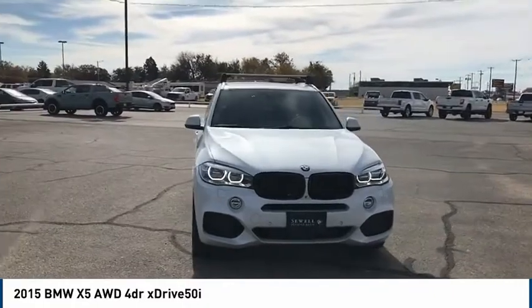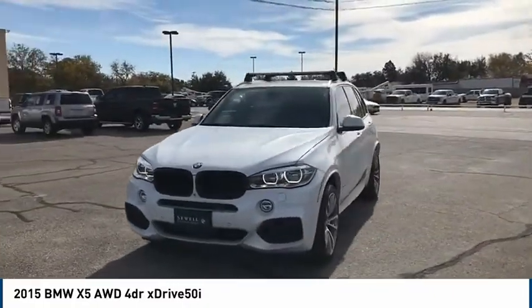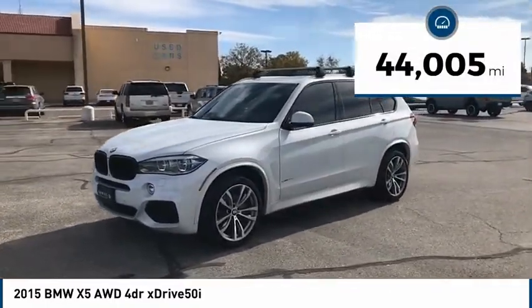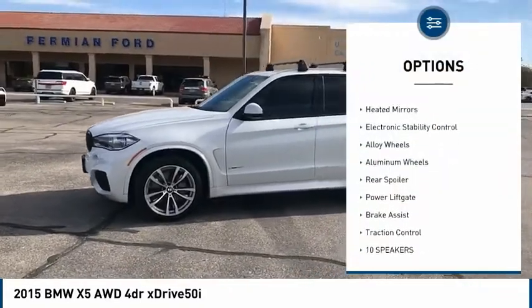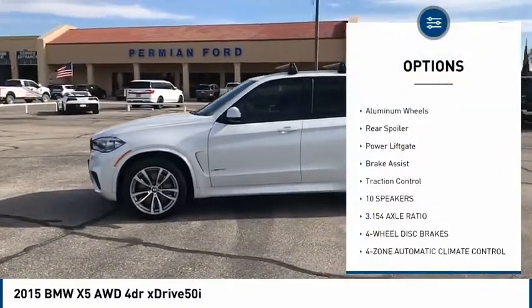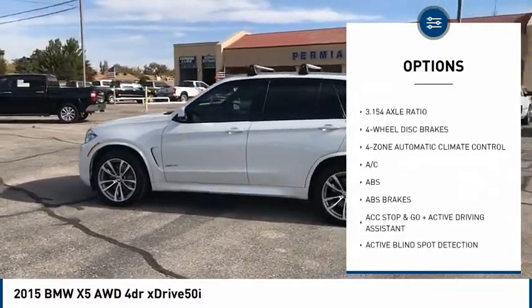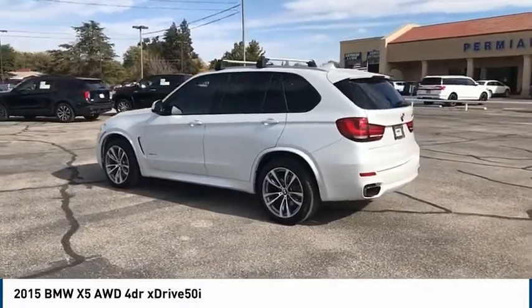The BMW X5 is an award-winning performance, space, and efficiency vehicle. This vehicle has less than 45,000 miles. Here are some of this vehicle's great options: tire pressure monitor, panoramic roof, heated mirrors, electronic stability control, alloy wheels, aluminum wheels, rear spoiler, power lift gate, brake assist, traction control.